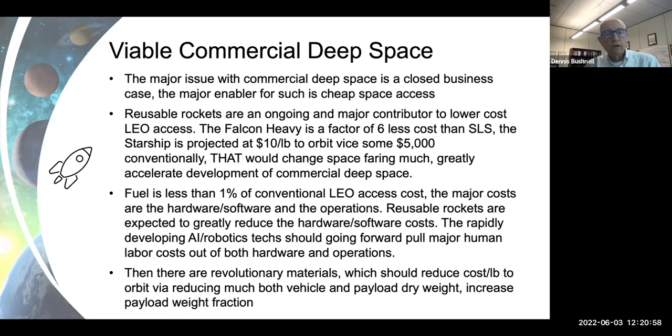It turns out fuel is less than 1% of the conventional LEO access cost. The major costs are the hardware and the operations. The operations are a surprisingly large part of those costs. The reusable rockets reduce the hardware costs, obviously. And the developing AI and robotics should pull the human labor out of both the manufacturing and the operations so that we can do even better, perhaps, than the $10 a pound. We'll have to look at that. Then there's the revolutionary materials, which can reduce the cost per pound to orbit and therefore reduce both vehicle weight and payload dry weight and increase the payload weight fraction. Next chart.